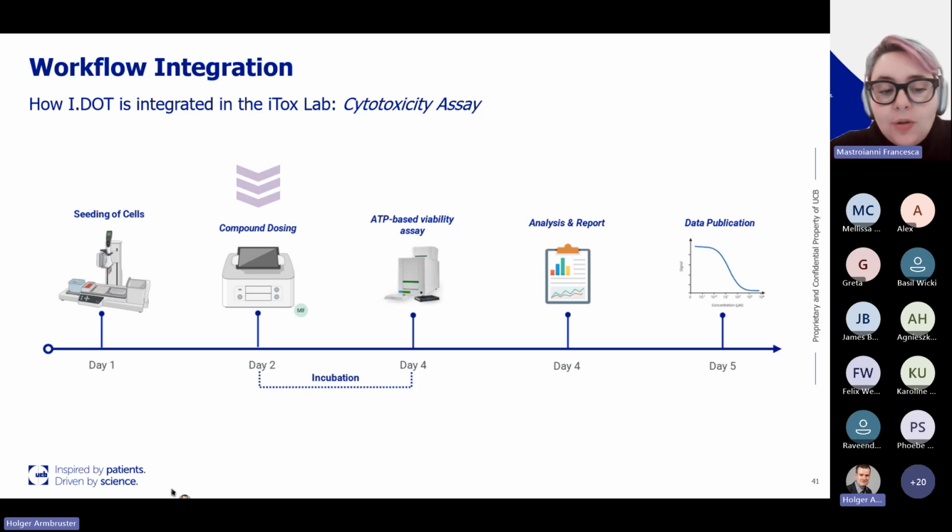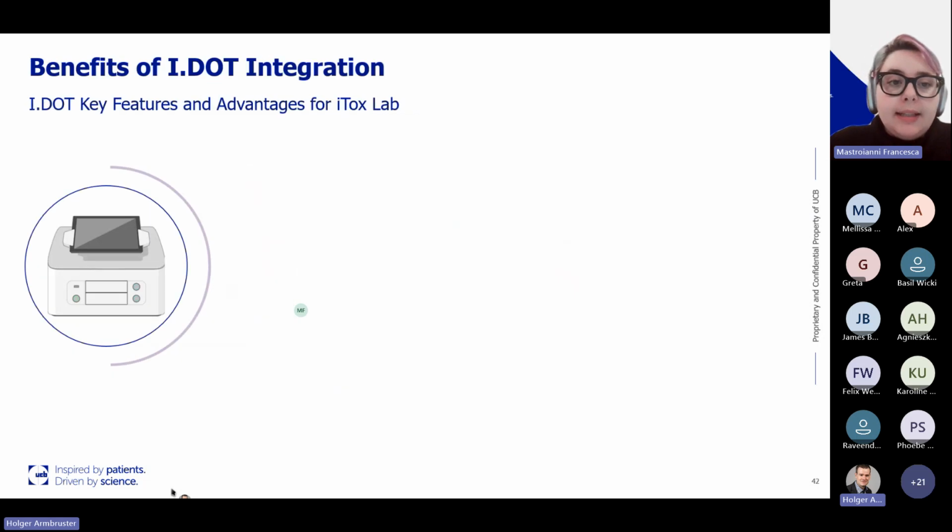Now, after the incubation, we perform the ATP-based viability assay to measure the effects of the compounds on the cells and generate a concentration response curve to determine an IC50. At this point, the entire process concludes with the generation of a report and the publication of the data into the database. So the integration of I.DOT has brought numerous benefits to our lab.